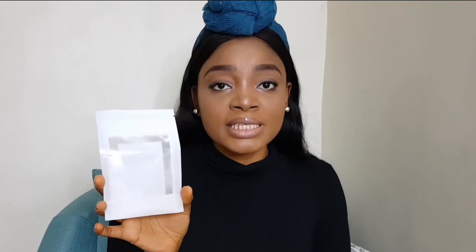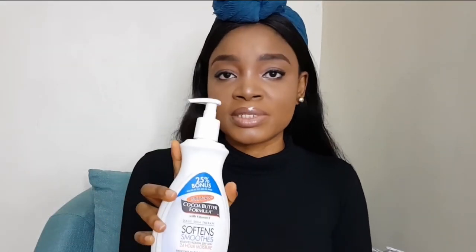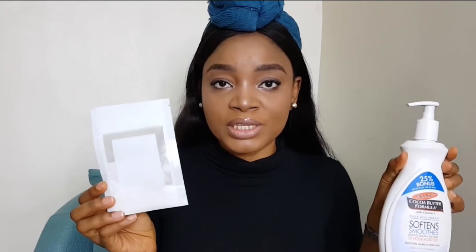So I bought this to mix with my body cream. So I carefully mixed it. I use Palmer's Cocoa Butter Body Cream. I've used this body cream since I was like 14 years old. I've not used any other body cream. It really, really works for me. So I mix the Arbutin powder with my Palmer's Cocoa Butter Cream.